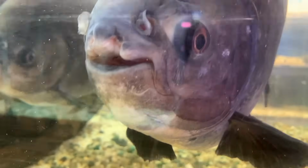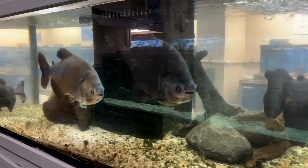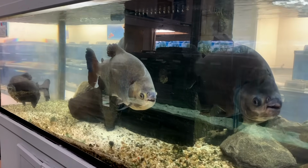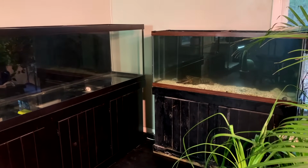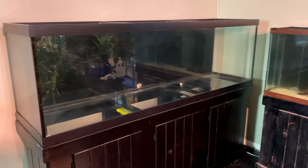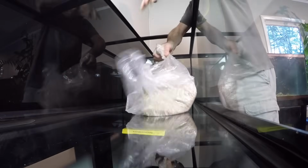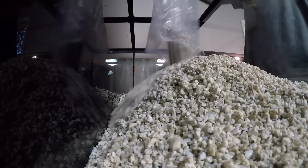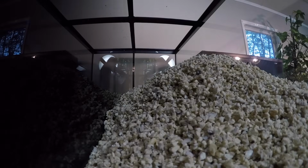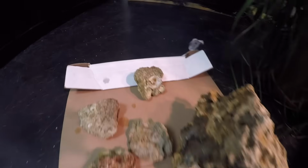These pacu are confirmed to be over 30 years old. I went with this 125-gallon tank. It's over twice the volume of the old 55 and much wider, taller, and longer. With water, coral, and substrate, this beast weighs over 1,600 pounds.